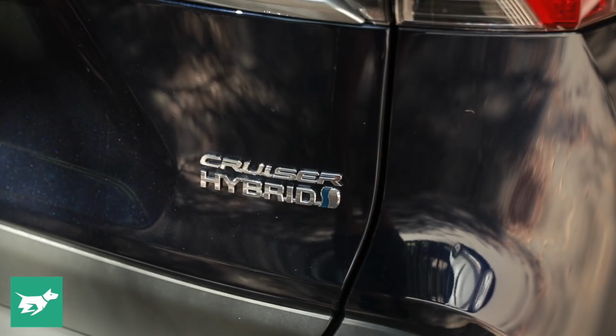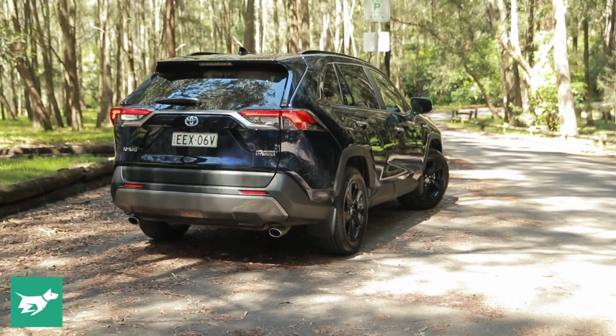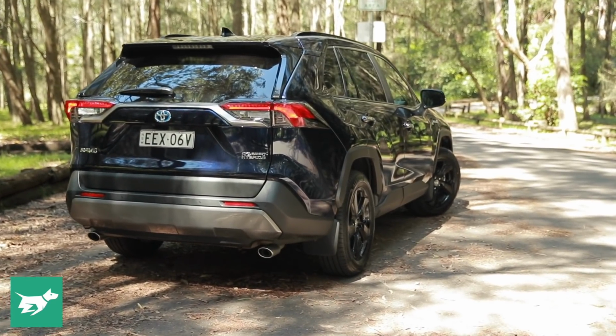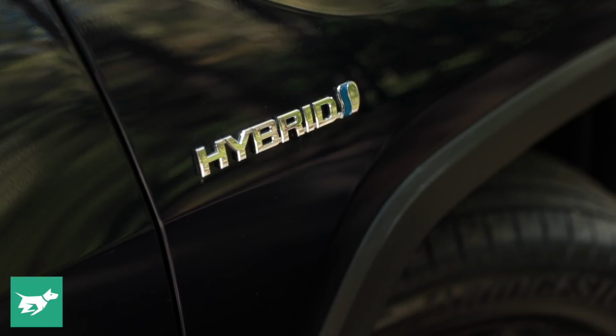Now this Cruiser, the top spec car, is a really complete vehicle, and I have no hesitation in recommending it. But it's also democratic, and you can get a base car with the exact same powertrain and all that goodness for $35,000, $5,000 cheaper than where the Subaru Forester Hybrid starts.